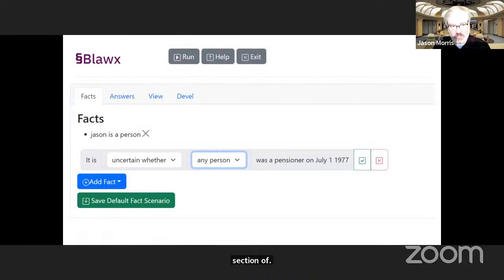The next main feature of Blawx is the scenario editor, which gives a user-friendly interface for non-programmers, so maybe your lawyers or other subject matter experts, to experiment with the encoding and see how it behaves. It's a little unusual compared to a lot of computing systems that tend to use a closed world assumption. This allows you to say that certain statements are true, that certain statements are false, that certain statements are unknown or uncertain, and it allows you to say things about particular objects or about entire categories of objects.